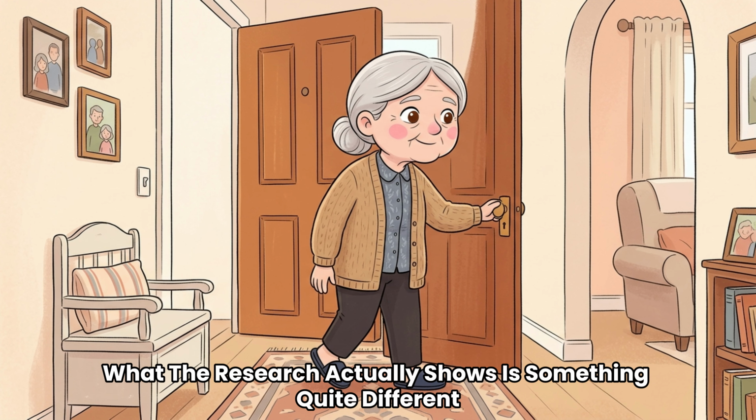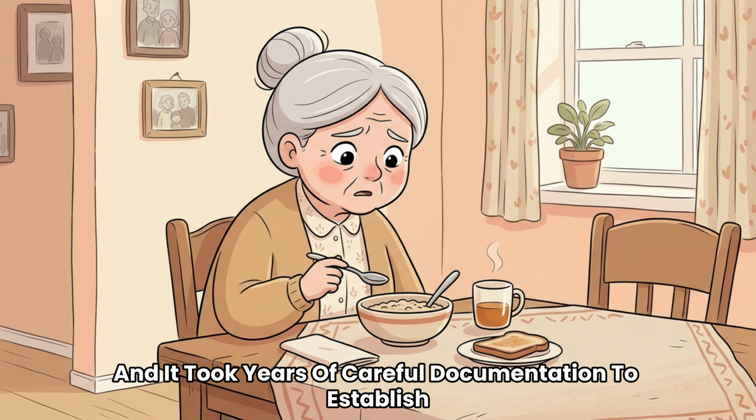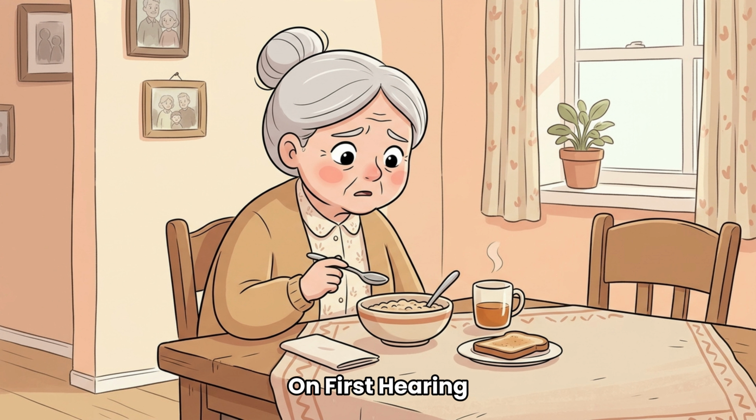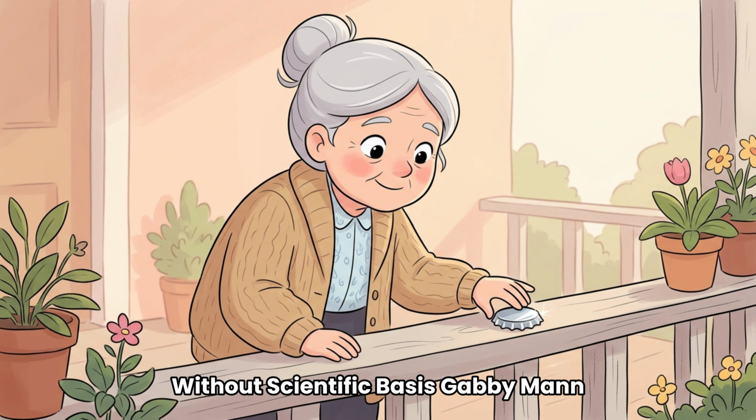What the research actually shows is something quite different. And it took years of careful documentation to establish because the behavior sounds, on first hearing, like exactly the kind of thing people project onto animals without scientific basis.